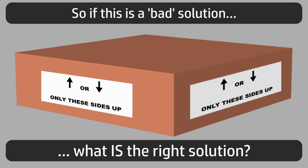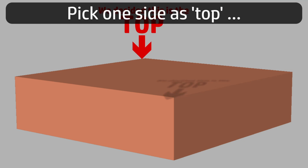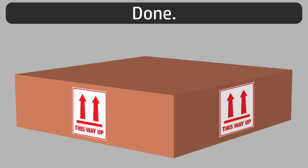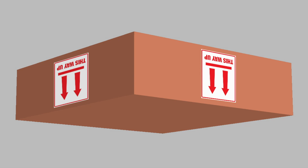So what is the right solution, or at least what's a better solution? Well, your product can be stacked on two opposite sides, like this or like this. Either side is fine. So just pick one of those two sides, designate it as top, apply industry standard this way up labels, done. Use a label that the whole world already knows, understands, and can process immediately and symbolically at a brief glance, and with which they can comply almost without really thinking much about it. Now, I know what you might be thinking, that standard label also has text on it which doesn't work when it's upside down. Except it does.